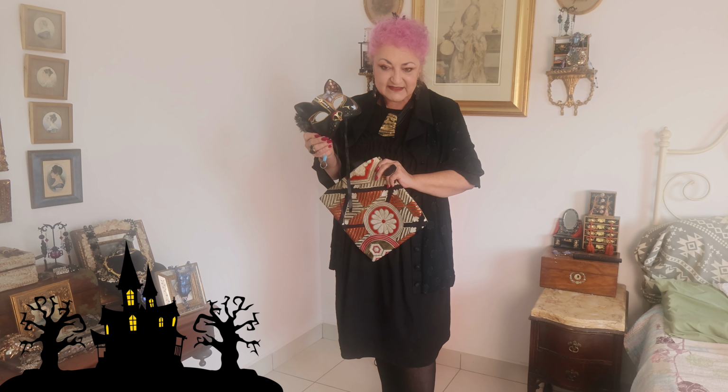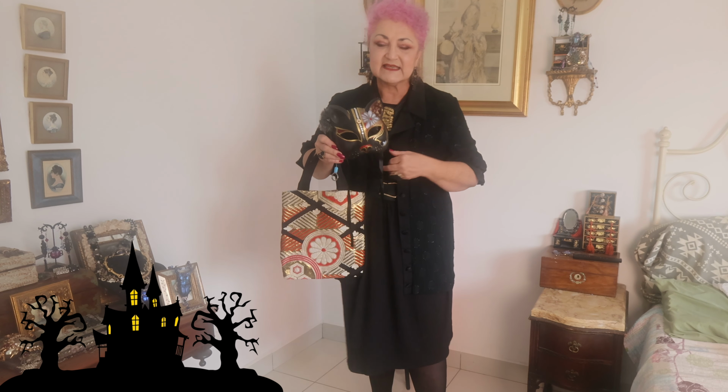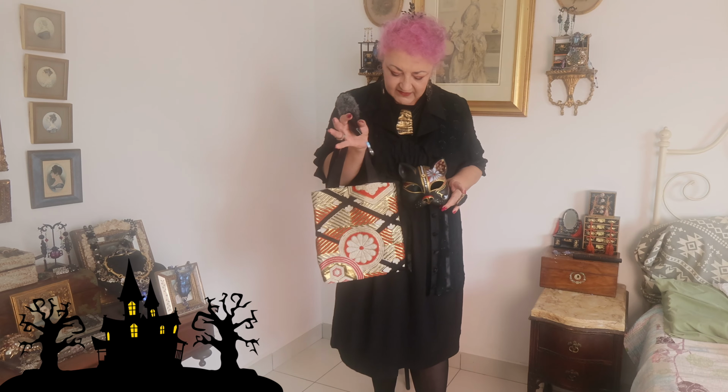Personalised costumes where you've made the mask yourself rather than just buying it and using it exactly as it is. Always more fun. I think this one turned out really well. And of course you just stick it in your bag when you've finished wearing it.